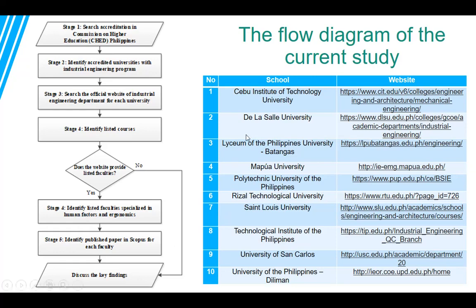And this table represents the 10 universities listed in the current study, with their websites. It consists of Cebu Institute of Technology University, De La Salle University, Lyceum of the Philippines University Batangas, Mapua University, Polytechnic University of the Philippines, Rizal Technological University, St. Louis University, Technological Institute of the Philippines, University of San Carlos, and University of the Philippines, Diliman.